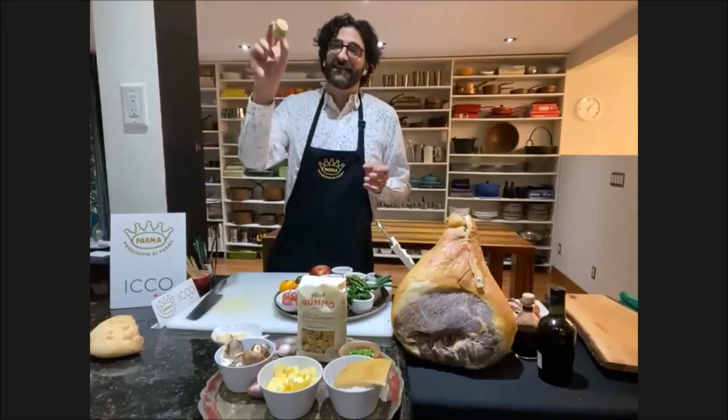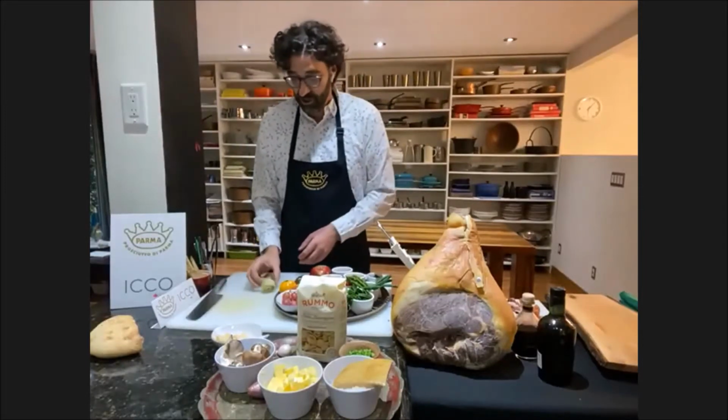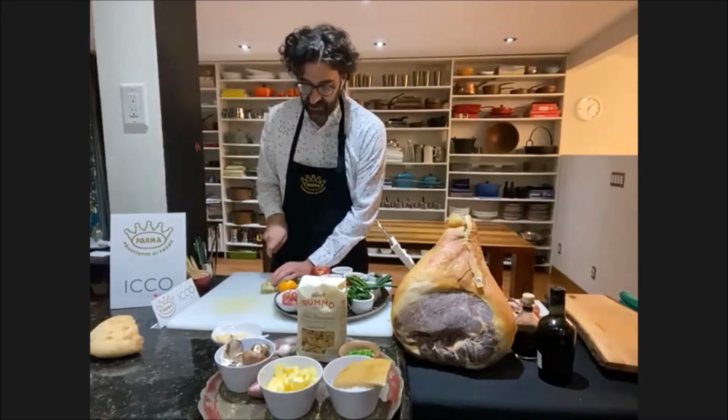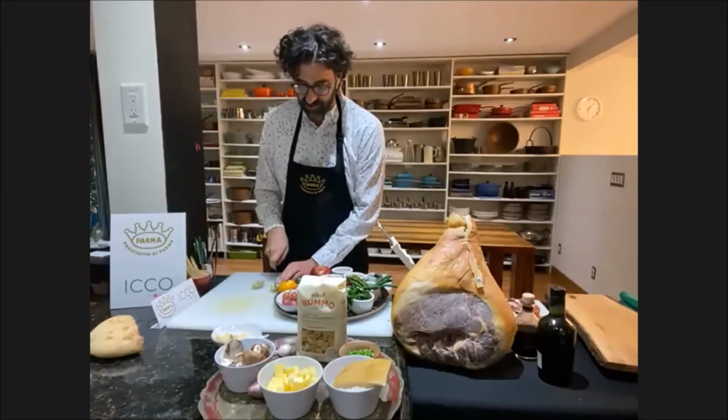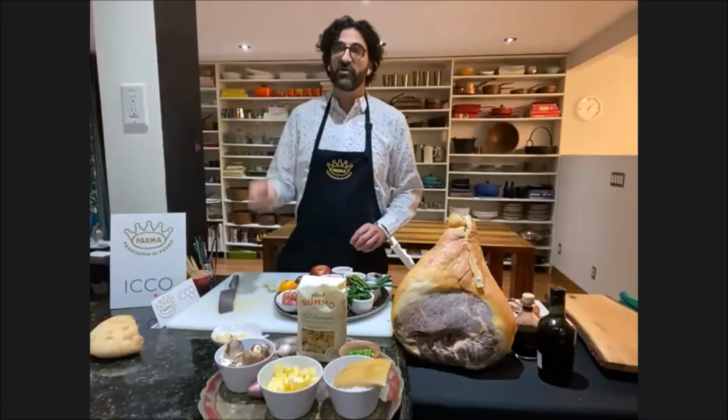But for convenience sake, I'm just going to use the pre-made little artichoke hearts. So all I'm going to do here is cut them into quarters, keeping them fairly large so that you can tell what they are.